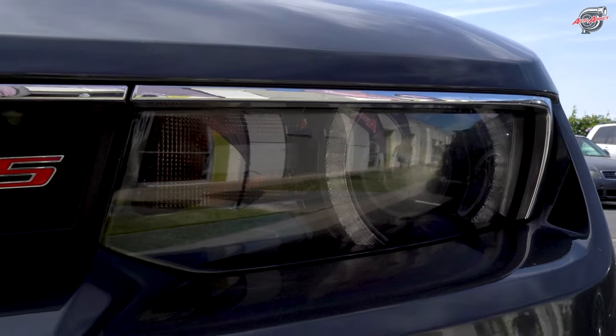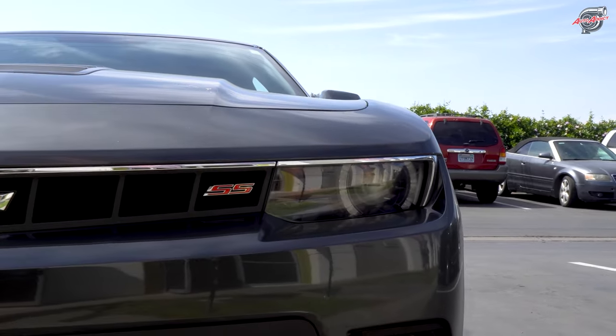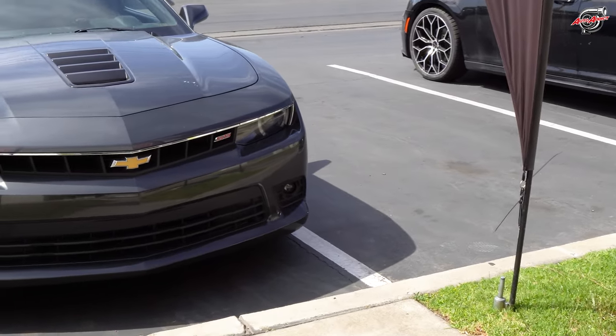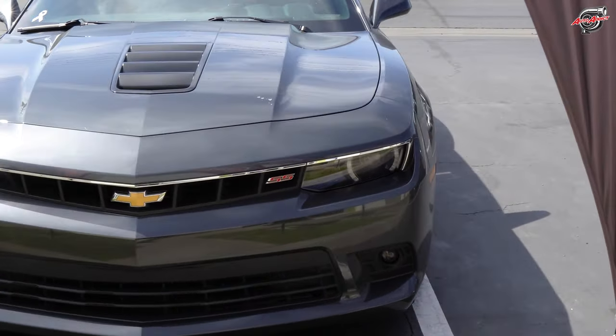My name's Bill. It's a 2014 Camaro Supersport. I'm not the original owner. I purchased it from a naval officer who was deployed constantly, and it was in storage for a good long time. So he ended up deciding to sell it, and I'm the one who bought it.